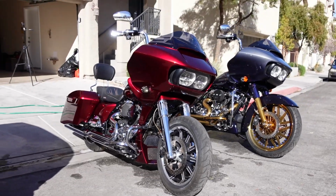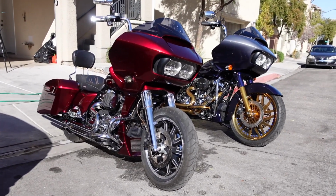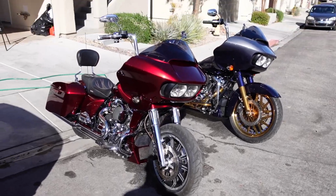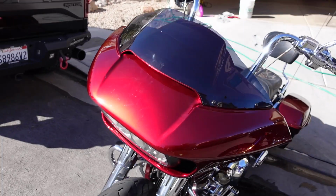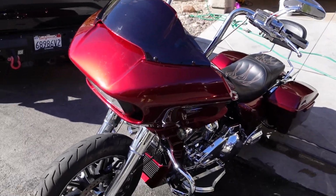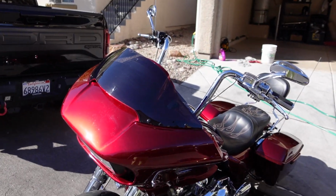If that thing had that 23 on there, I don't know which one would look better. That candy apple red looks so good, and this camera is making it look even better, man.